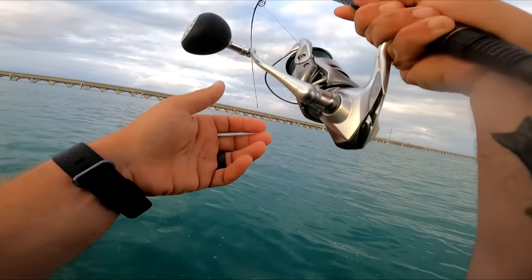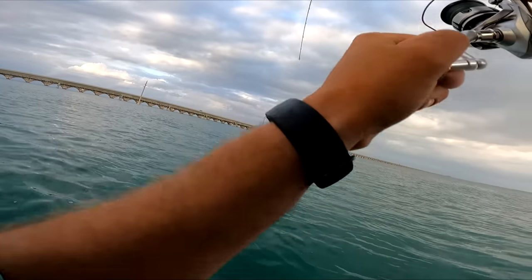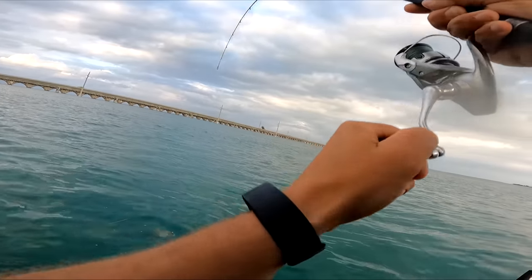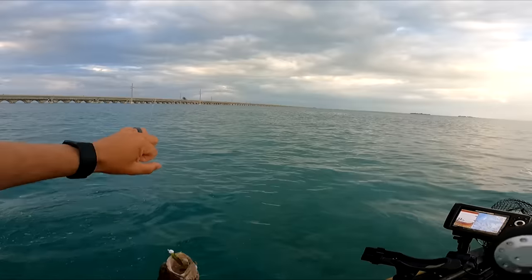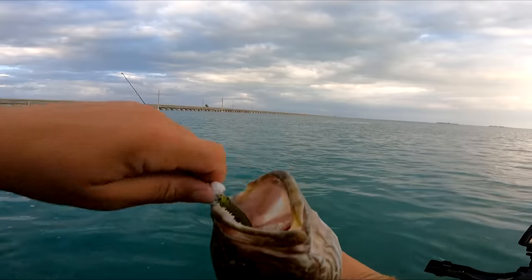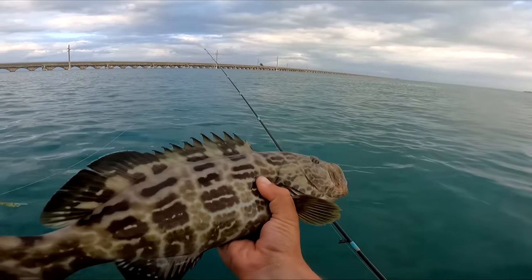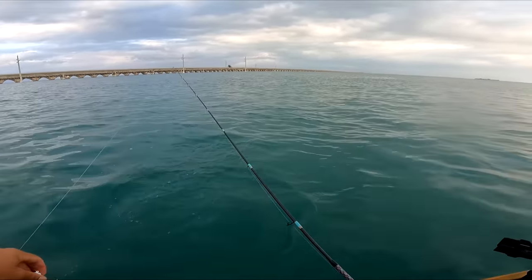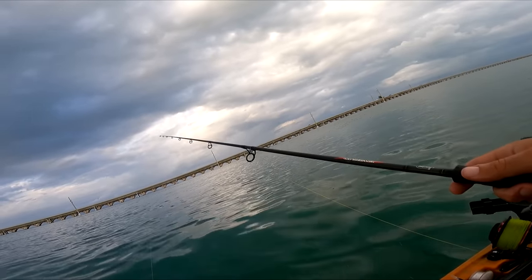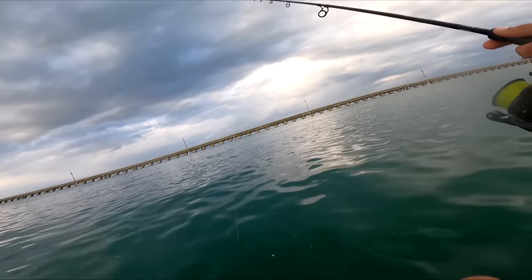Good fish. Jack? I hope not. Hopefully that's a snapper. Small grouper. That's a black grouper. Nice. Decent sized one for, you know, just taking around. Can't believe a Goliath ate a Z-Man Streaks. Pretty sure that's what that thing ate.